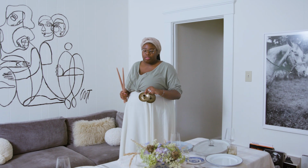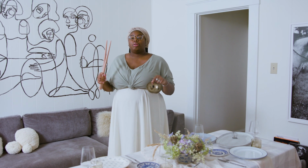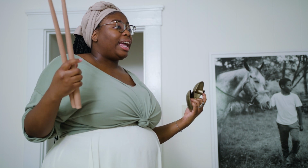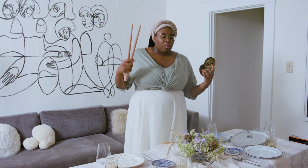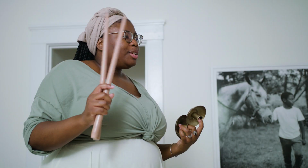So the next thing I'm going to do is add the mood in this room. And one of my favorite ways to create atmosphere is with light. Sometimes I will pick a restaurant out based on the light in the space. No one wants to be with harsh overhead light or in a space that doesn't feel cozy and inviting. And one of the best ways to set mood and atmosphere is with candles.